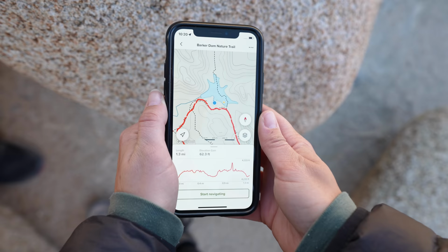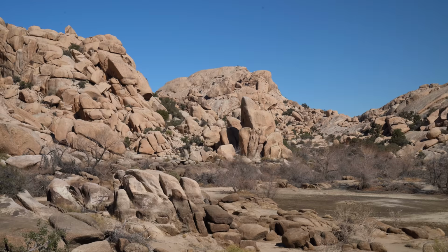We made it to Barker Dam, but it's not exactly what we were expecting. In all the photos online, you see this beautiful pond surrounded by all these rocks, but as you can tell, there is no water, it's totally dried up. So it's not what we were envisioning, but the surrounding area and this trail has been really cool. There are huge boulders everywhere. It's basically just a giant playground. There's kids climbing on them, there's people bouldering.